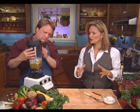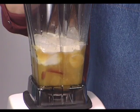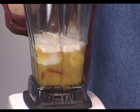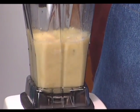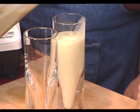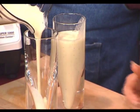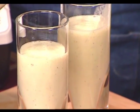Some people like it more astringent. In fact, I know kids that like yogurt and fruit. They don't want any sweetener in there at all. They want a real astringent, a little bit of tart taste to it. Starting low. You can rev her up. Bueno, really good pineapple flavor, and you're not getting a whole lot of tartness from the yogurt because we smoothed it out with the banana and the maple syrup.